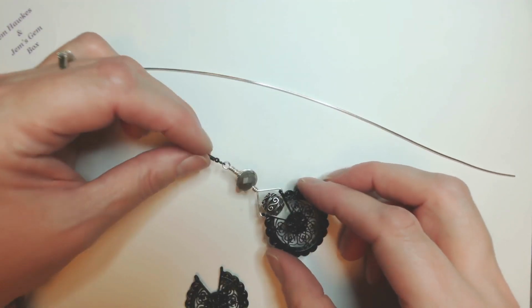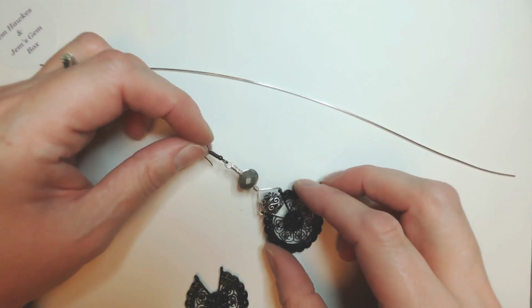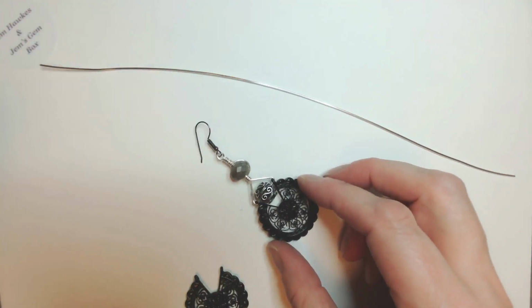Roberta says, that's a pretty earring, work duty's called and I had to pop off for a few. Well, I hope you're okay, sweetheart, and I hope your day is progressing.